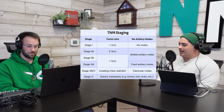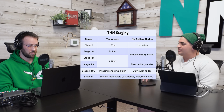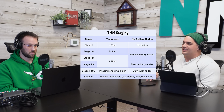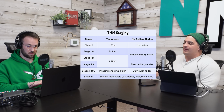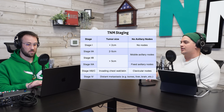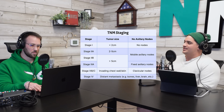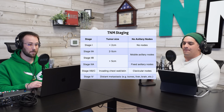Yeah, so it's the TNM staging. So it goes off tumor size, and we can pop a table up to follow along. But tumor size is actually pretty helpful here because if it's T1, it's usually what we would say is less than or equal to 2 centimeters. If it's T2, then we say it's between 2 to 5. And then if it's T3, it's usually going to be greater than 5 centimeters. And then as you go up, it invades things like the chest wall, the skin, the nipple, things like that.